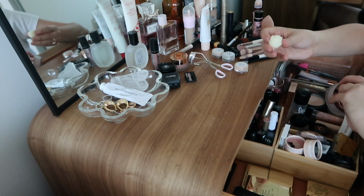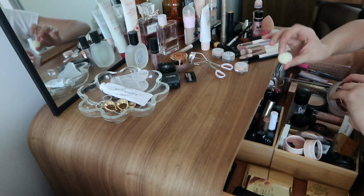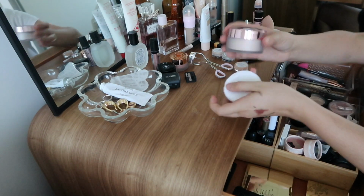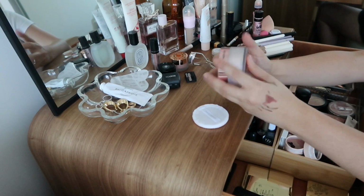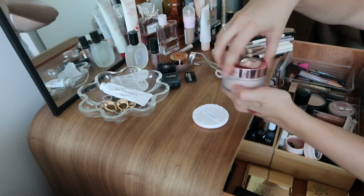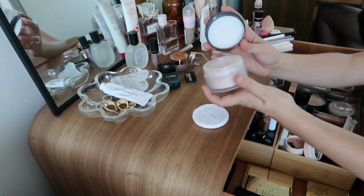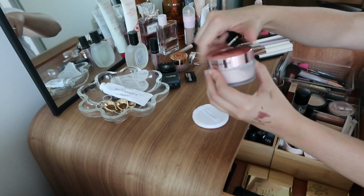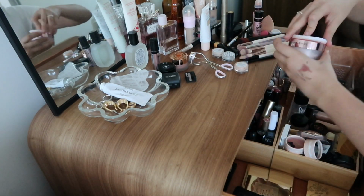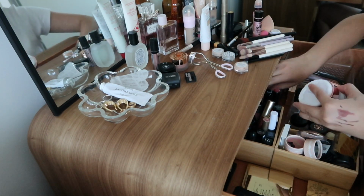in here I've actually got a little small candle which smells really nice, so it's just sitting here to provide some nice scents. Then I've got the Laura Mercier Rose Translucent Setting Powder. I really like this one. I got the rose just to give a bit more of a pink tone. This is a powder puff that I use with it, so I'm going to keep that as well.